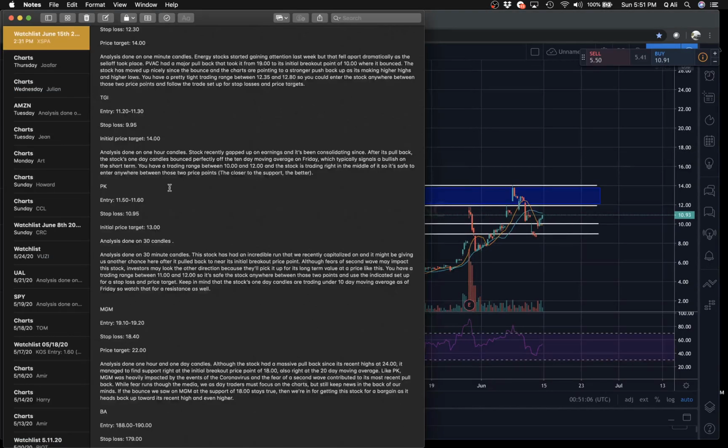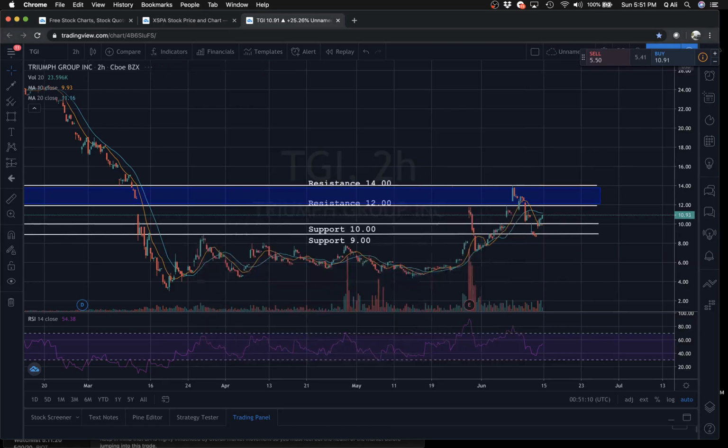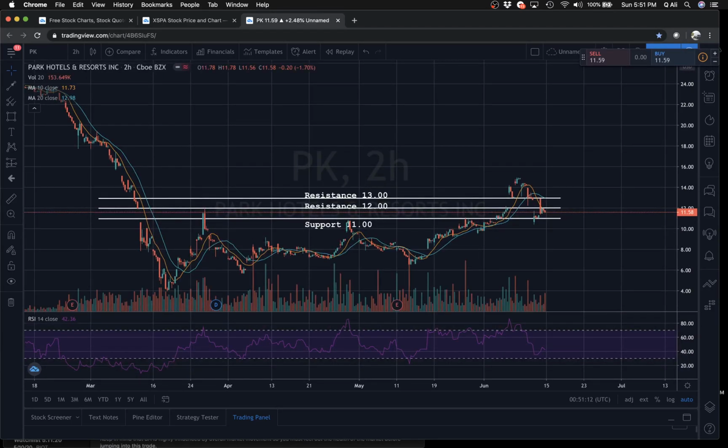So that's as far as it goes for TGI. Now we're going to move over to PK and MGM. Both of those are in the same sector, MGM being a little bit more on the casino side. But same idea as PK, you guys can see a pattern going. The stock breaks out on its most recent run, makes it to incredible highs of 15, but it got rejected at 15 and it pulled back incredibly down to the $10 point at one point, which is its most recent strongest support.